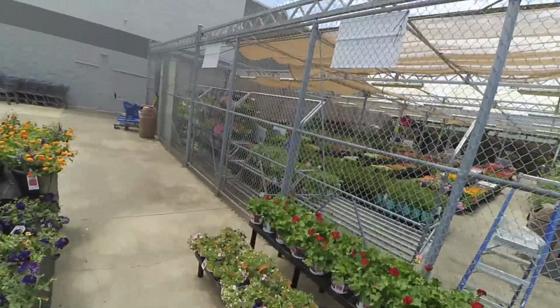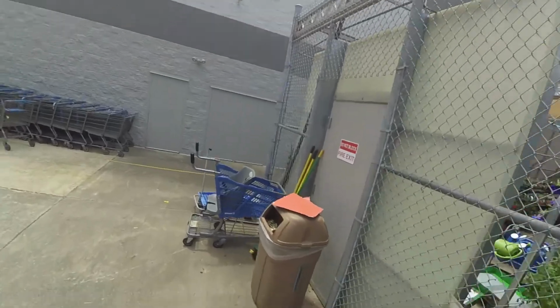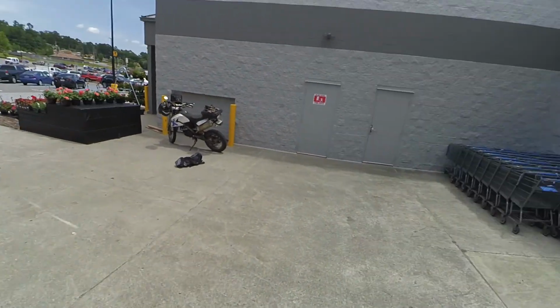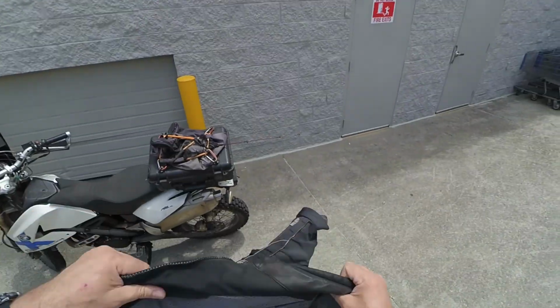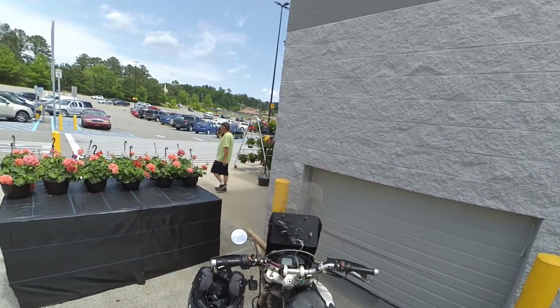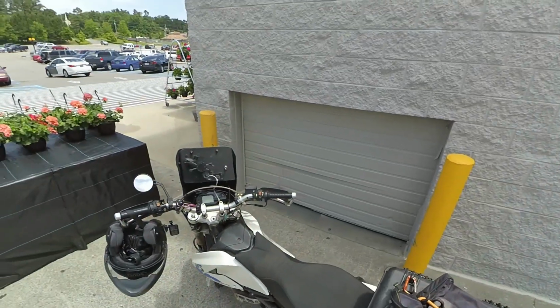There it is. Alright, let's rock and roll. Going up to the Bankhead, unless I see something more interesting before I get there.